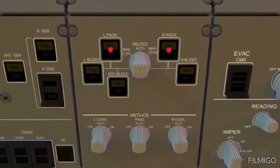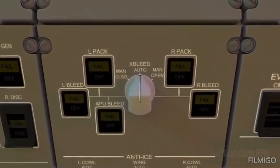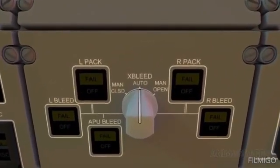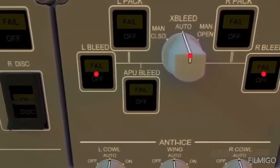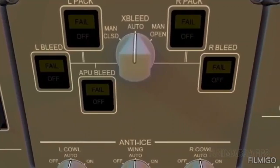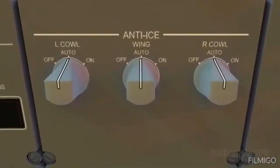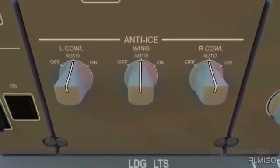Left and right pack switches grant manual control over air conditioning packs, which otherwise operate automatically based on desired climate control settings. Cross bleed, left, and right bleed switches grant manual control for engine bleed air valves and APU bleed air. The anti-ice section controls de-icing capabilities in the left and right engine cowling and wings.